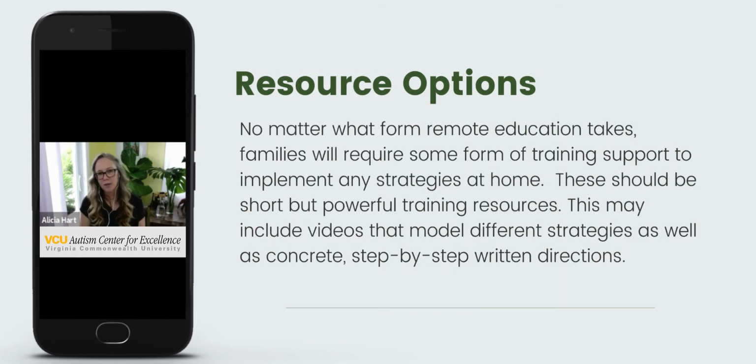But we also need to think about really short but powerful training resources. We really need some meaningful experiences for families. And we know that the adult attention span of any American right now is pretty short, even when we're not talking about a pandemic. We're talking about 5 minutes or less when we're talking about videos. But right now, when our attention spans are just so drained because of all the other stressors in our lives, we really need things to be very targeted, very specific, and to be honest, pretty short.